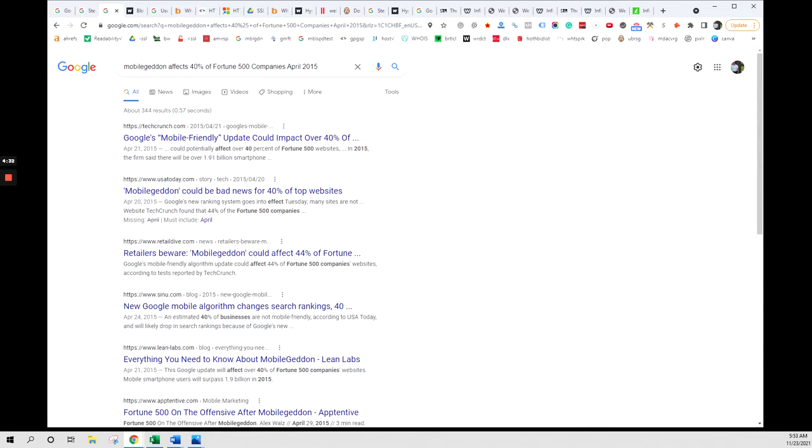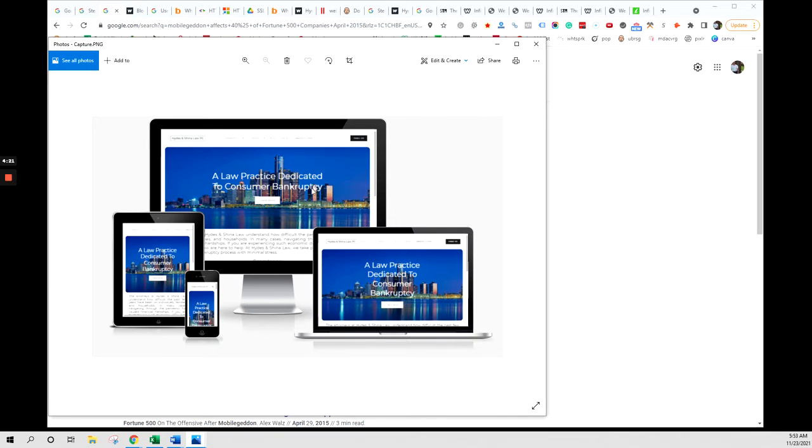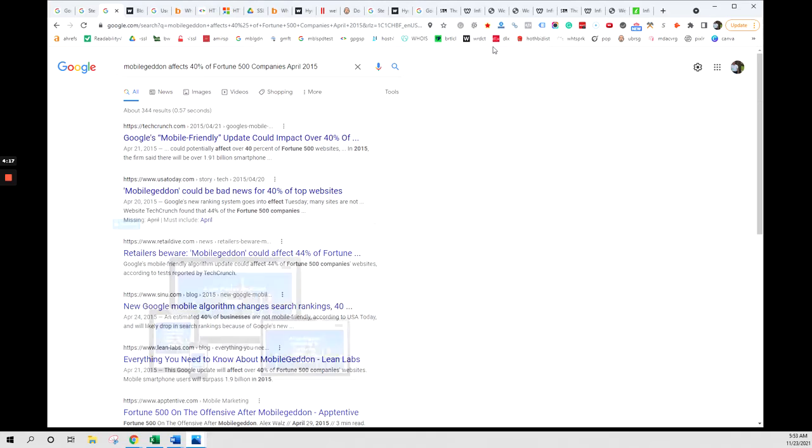Number one, they need to acknowledge this mobile situation, which back in 2015, Google came out with an update that said you need to look good on all of these devices to access the internet, not just your desktop and laptop, but also a tablet and mobile devices like cell phones.